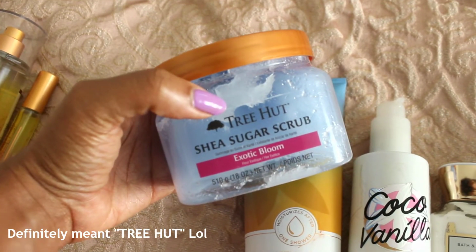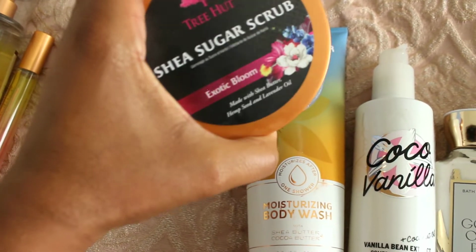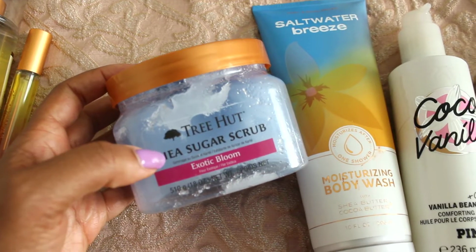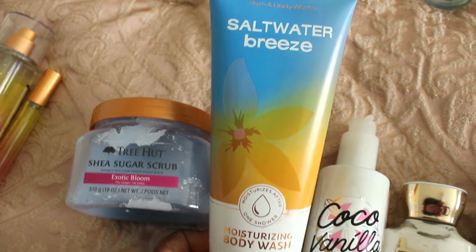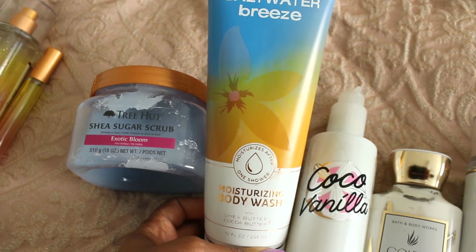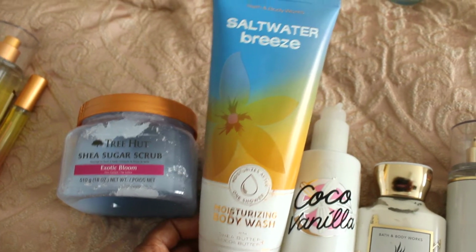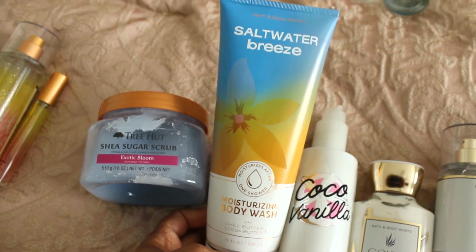Start off with the Tree Hut Shea Sugar Scrub in Exotic Bloom. This is a very fresh floral scent, and of course it gets you scrubbed really well. And then, ultra moisturizing, is the Saltwater Breeze Moisturizing Body Wash from Bath and Body Works. This is going to give you that fresh, delicious, beachy type smell. Just very good, very moisturizing.